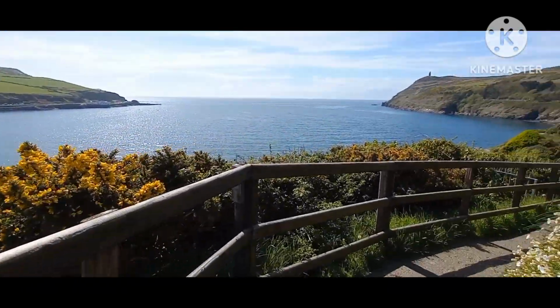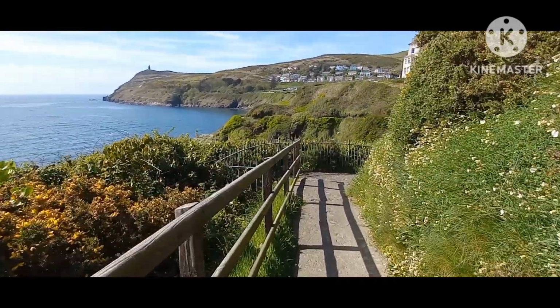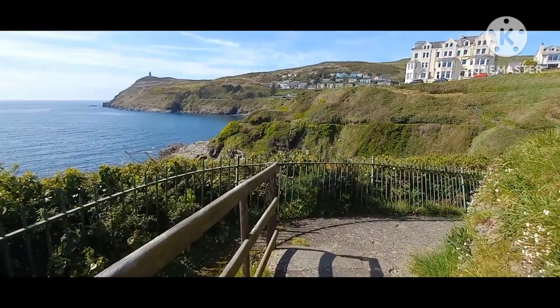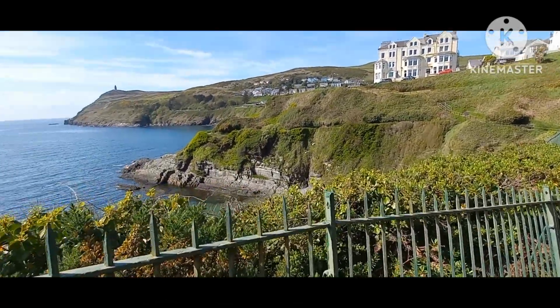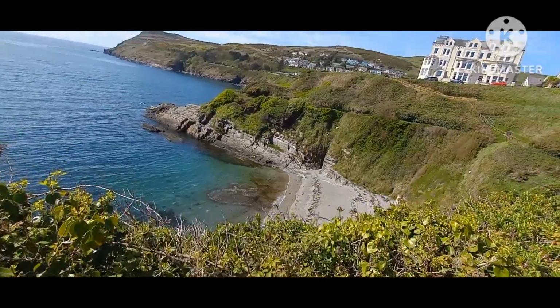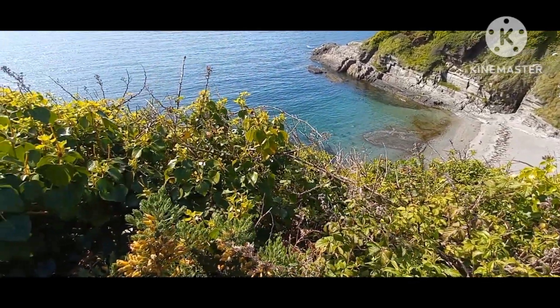Look at this amazing path here they've provided for walkers. Wow, it just keeps going, doesn't it? Oh, Trevor, look at that. Look at that little cove there. Look at the water.